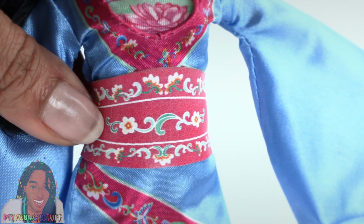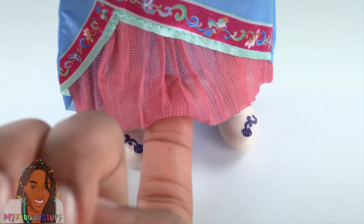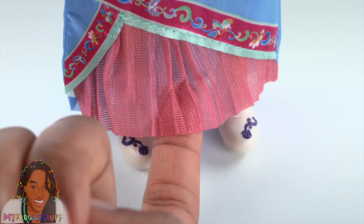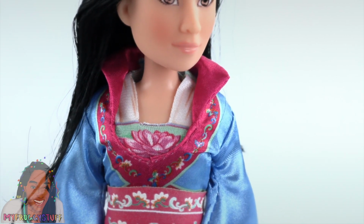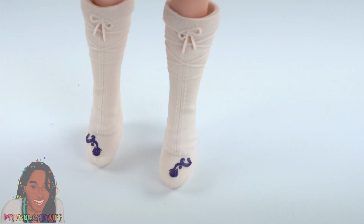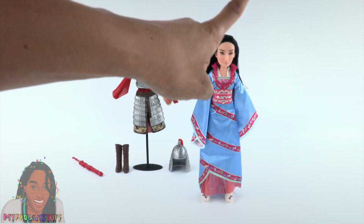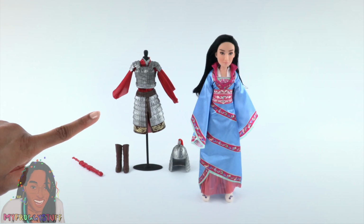around. She wears a belt around the waist that velcros in the back. There's a sheer pleated detail at the bottom, a high pink collar with a thin top sewn in underneath. She has cream-colored shoes with purple details. I do prefer the added articulation, and having the full armor is definitely a plus.